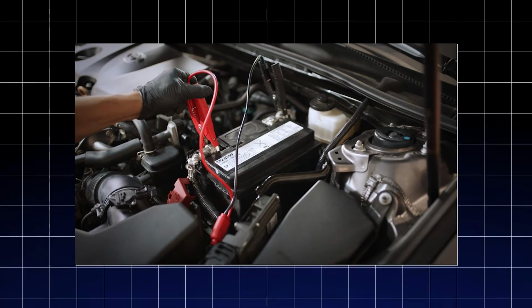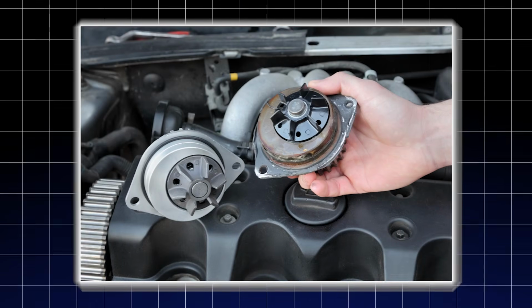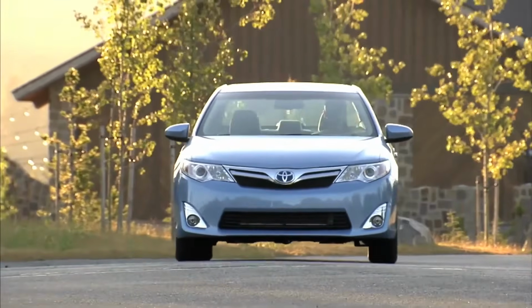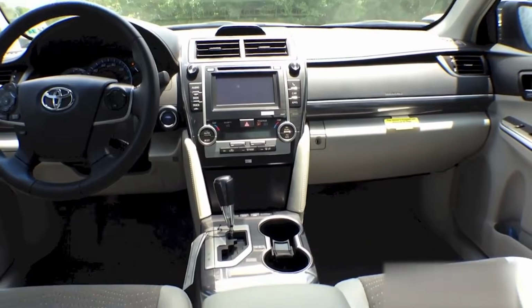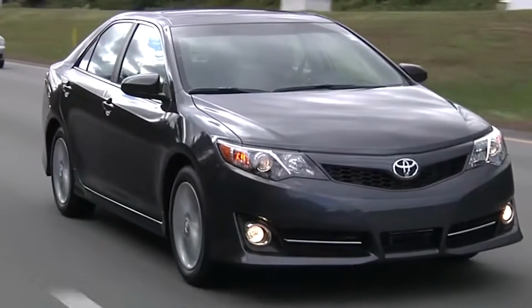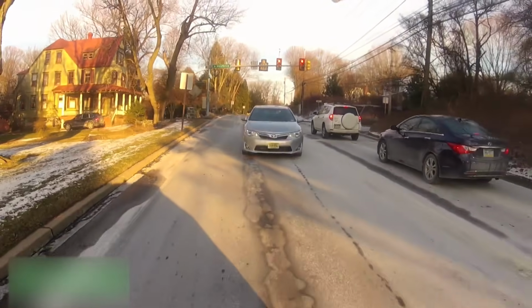Ask for a battery health report, inspect the cooling fan, check the 12-volt battery, listen for brake actuator noise, look for water pump seepage, and drive it long enough to feel the transition between electric and gas power. It should be smooth, not jerky, loud, or confused. Look at the driver's seat, pedals, and steering wheel too. Camry hybrids can be commuter workhorses and rideshare cars, which is not automatically bad if the service history is clean.